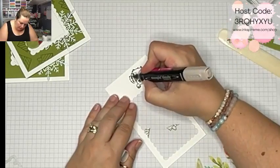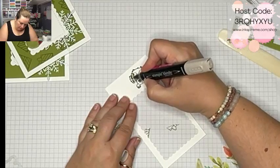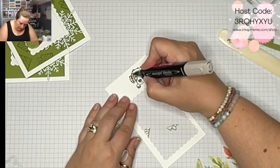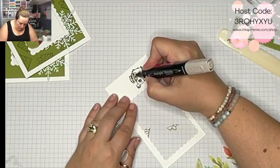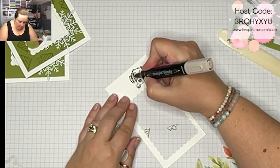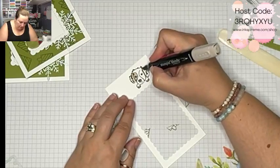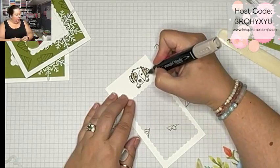And I want this doggy to have a little stripe of white down his nose, so I'm just going to create my own little lines around his ears, and then we're going to color his paws, blending in those harsh lines. There we have him. Super cute.